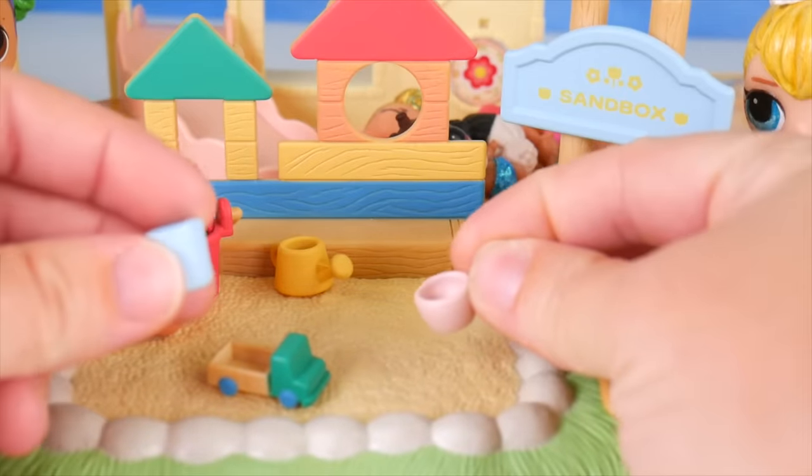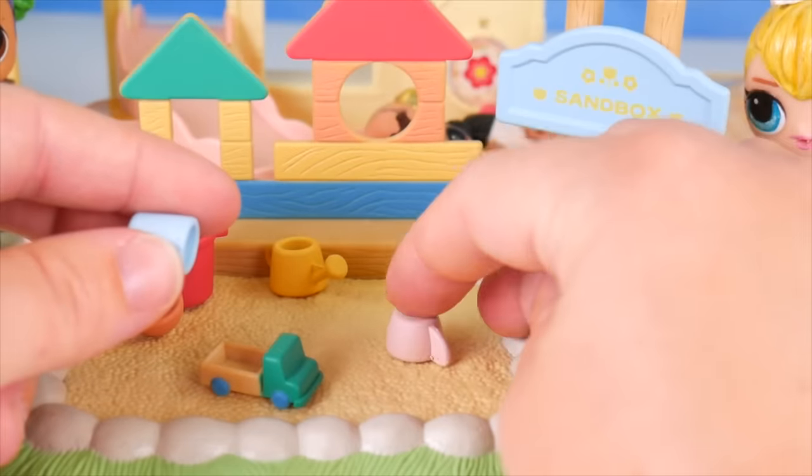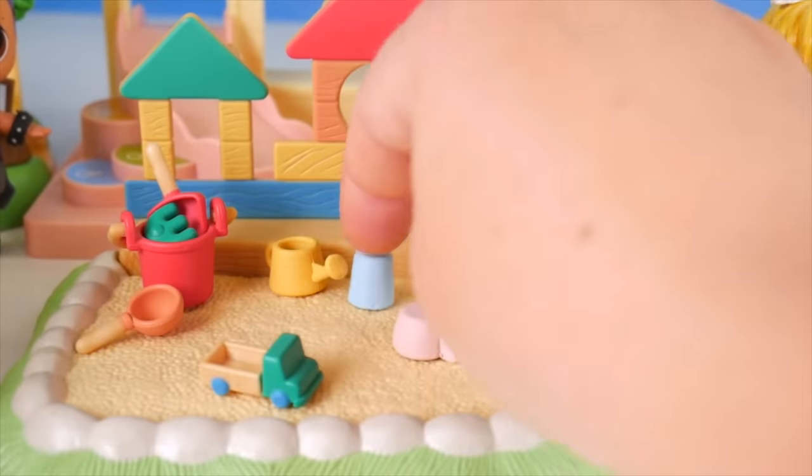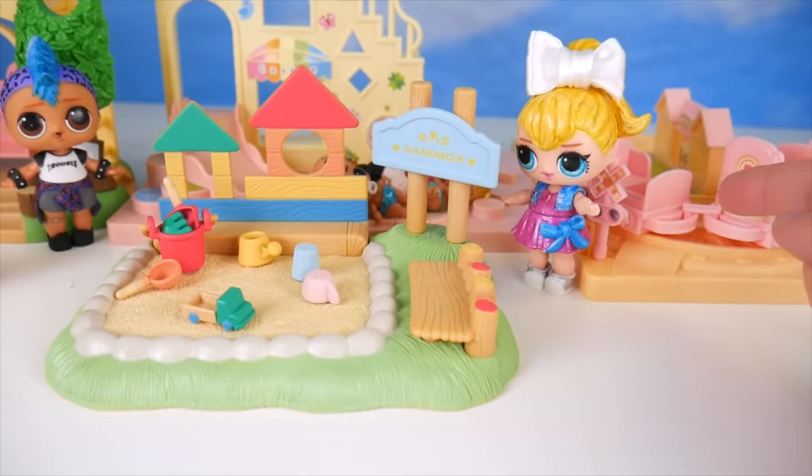And then I've got a couple of little cups here and things that you can also stuff with sand so that you can make a special shape with them. I'm sure the kids will have fun in the sandbox. I've also got a little train over here.